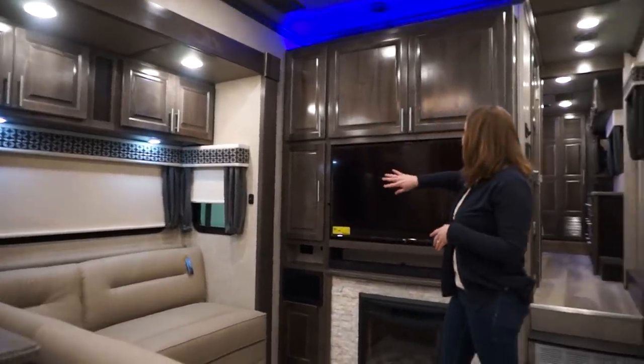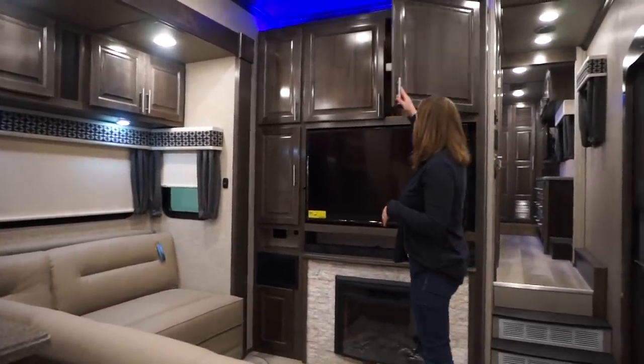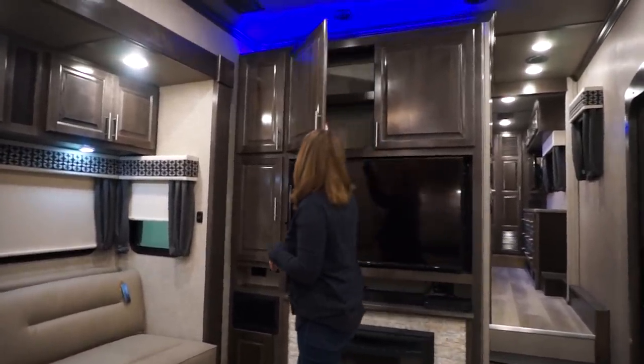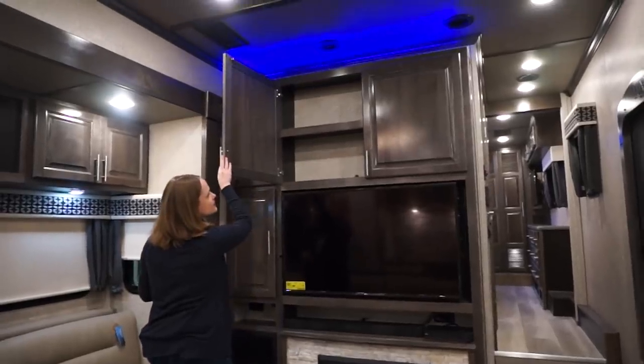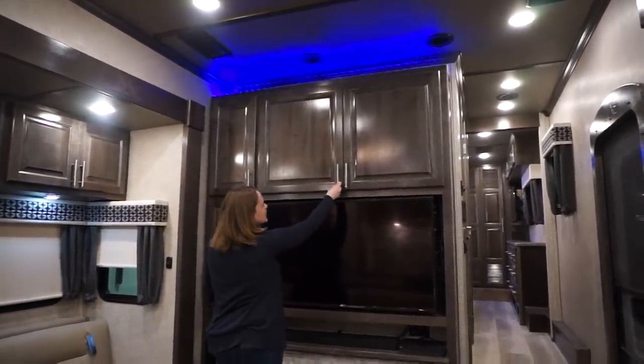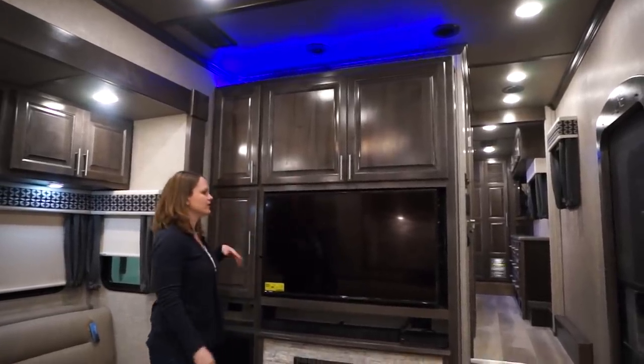All right, you got your entertainment area up above. Nice amount of storage. Just check out that Brazilian wood. I think it's gorgeous. You can pick up tones of brown and gray, so you can really play with the decor and go either way with it.